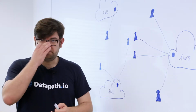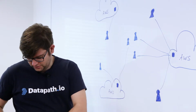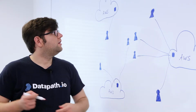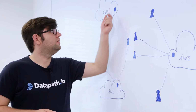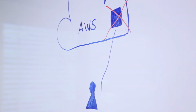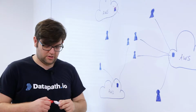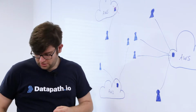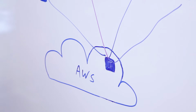On top of that, you can have a very fast failover times. And this works like this. Whenever your application goes down, for example, in this case, your application goes down, it's no longer available, this user cannot reach your application. So this user is being rerouted to another location, which is the next closest to him.